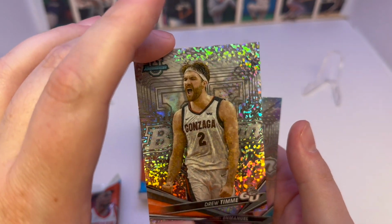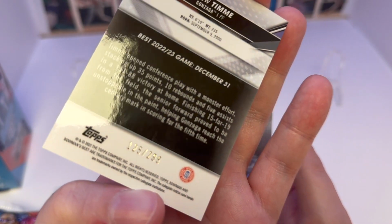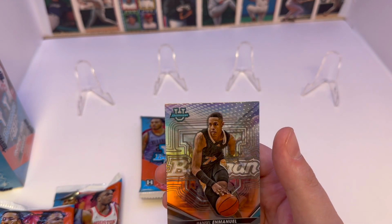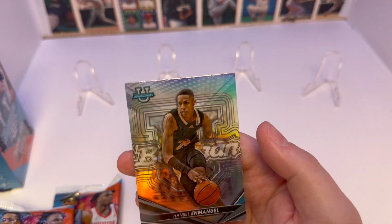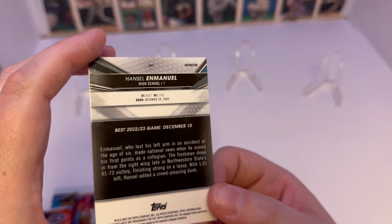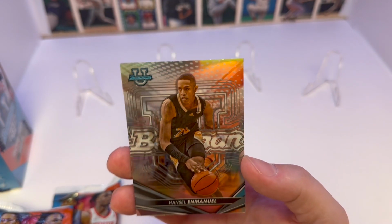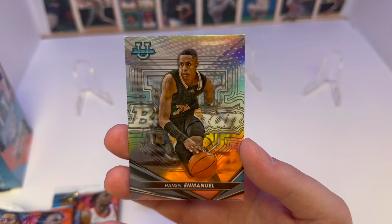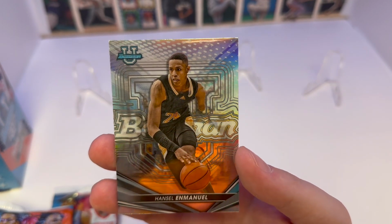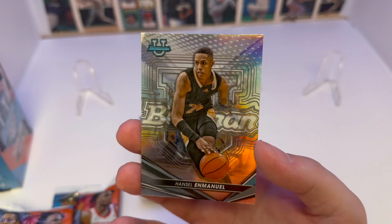Another ice parallel, it looks like. 125 and 299. Timm did not get drafted. Oh, Hansel Emanuel. You know, if you have not looked up any highlights of Hansel Emanuel playing basketball, do yourself a favor. Take a break from this video. I know I shouldn't be saying that, but do it. This guy's amazing to watch.